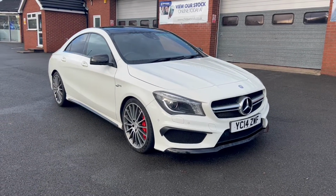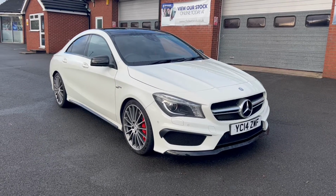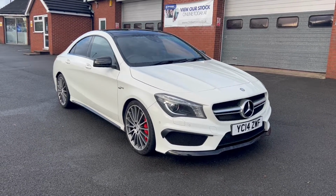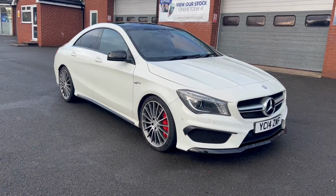It has red brake calipers, panoramic sliding roof, heated front seats, satellite navigation and a reversing camera. It also has 19-inch AMG alloy wheels and comes with full Mercedes service history.